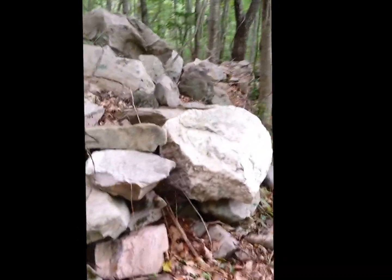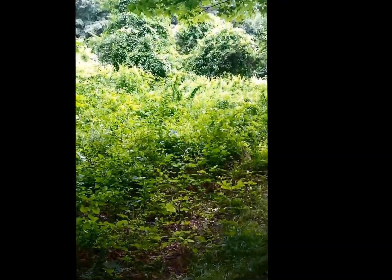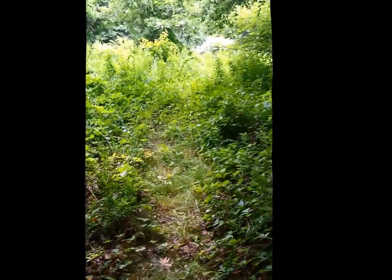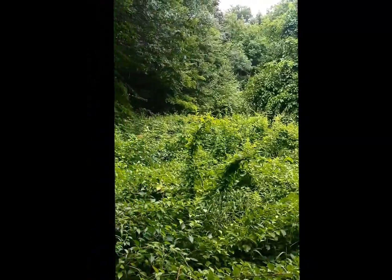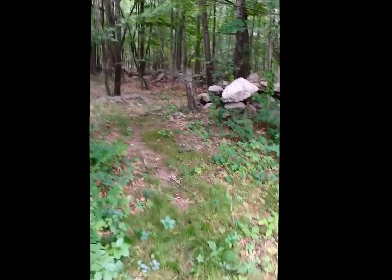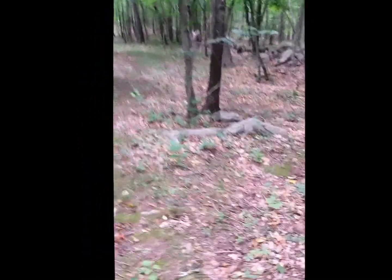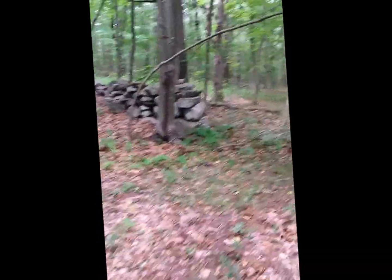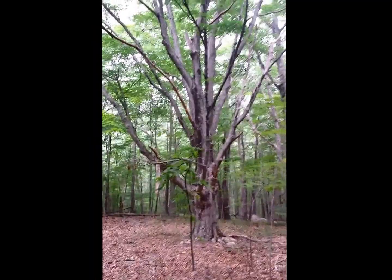Look at this piece of quartz. It's just gorgeous. Now this field has really grown over. If somebody had the equipment, it wouldn't take much to bring it back. I won't go any further because there might be poison ivy. This is it. And then I'll show you where we came in. That's the opening. I'll show you the walls that run down to separate this property from the parcel over. This property is surrounded by 55 acres on one side and 200 on the other, so there's a lot of open space. This tree is just magnificent.